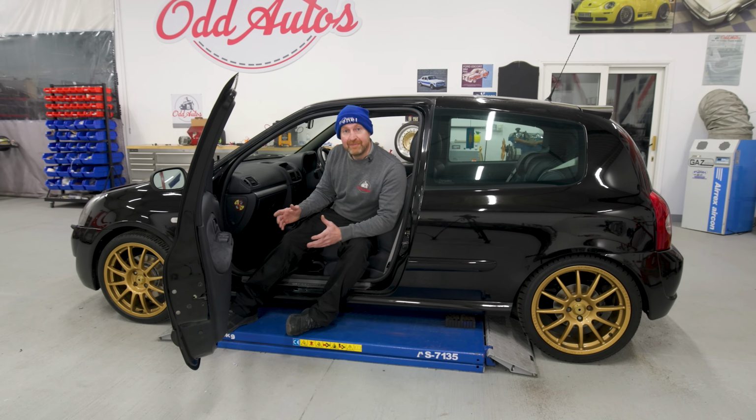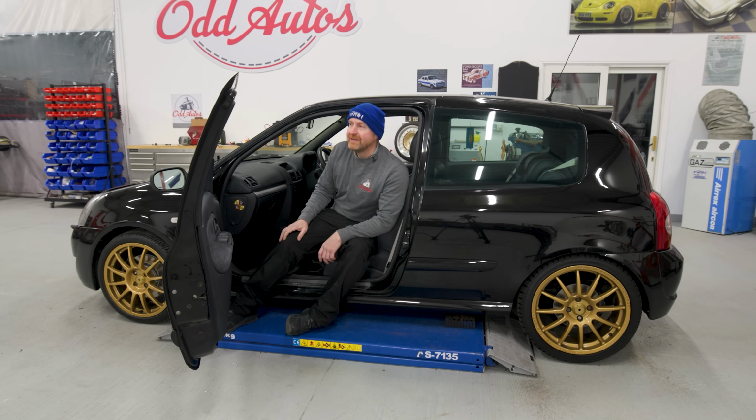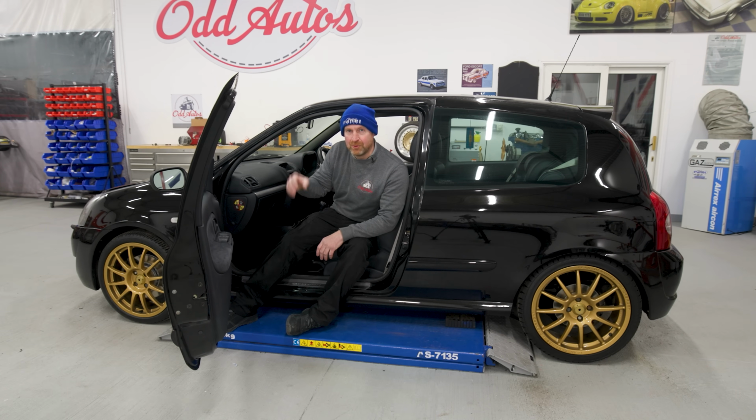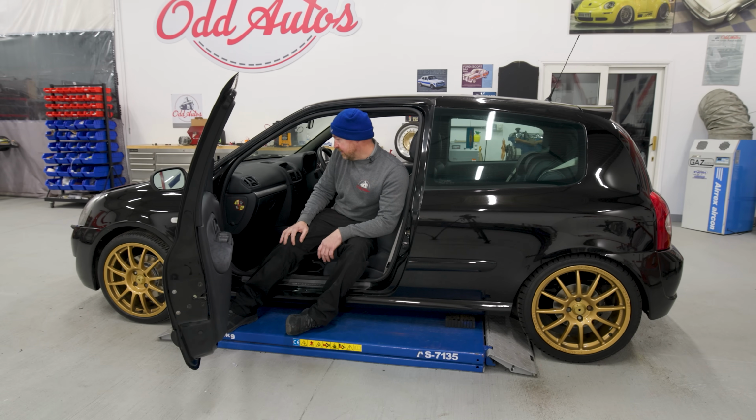And here we are again, back in the workshop, joy. I think the Clio just prefers it in here for some reason, because it spends more time in the workshop, in the warm, rather than on the road. Hopefully it's the last day of being in here. Fingers crossed, I said that yesterday, but there we go.